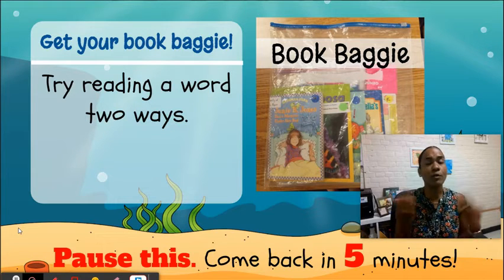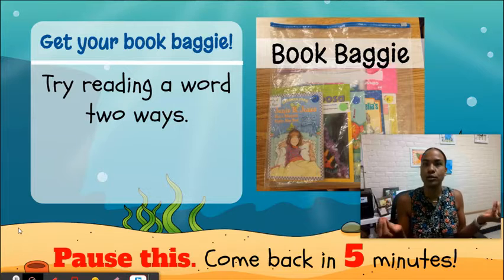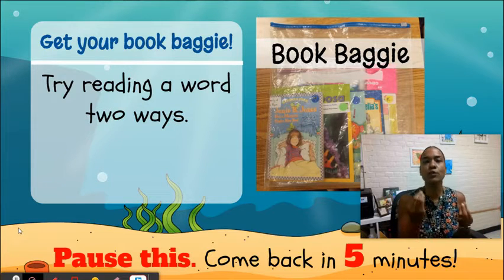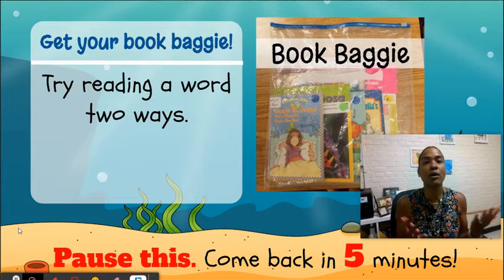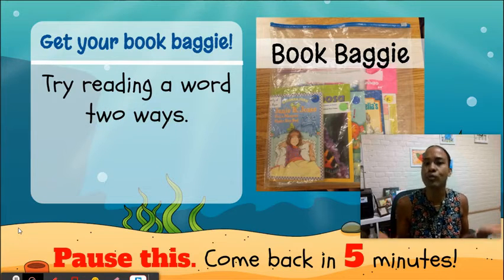Remember, this is just a reading strategy. Maybe you read your book and you don't get to use it. That's okay. This is a reading strategy that I want you to keep in your toolbox so that when you do come across a very difficult word, you can try it two ways.